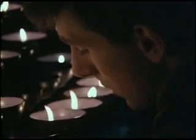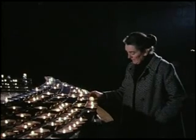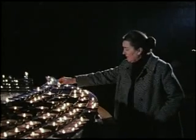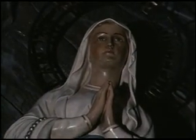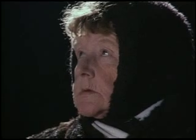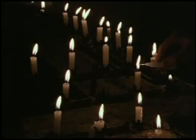Well, that's the candle story. And before I leave you now, in case you're alone tonight, or you're worried about something, as me mother used to say, don't be worrying. On me way home, I'll light a candle for you. And I will, you know.